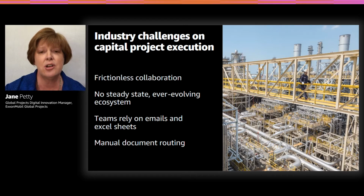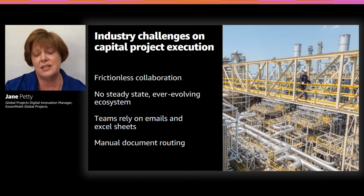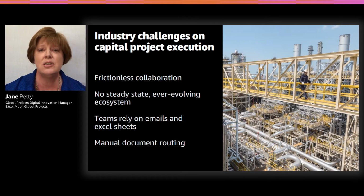So we have partners called EPCs. These partners do the engineering, they do the procurement, and they do the construction in order to pull together pieces from around the world to build an asset that we ultimately put into operations. And the timeline for these, from the time we fund to the time we actually are able to produce oil or gas, is anywhere from 3 to 5 or 6 years. So we ramp up really quick with tens of thousands of people and then ramp back down pretty quickly.